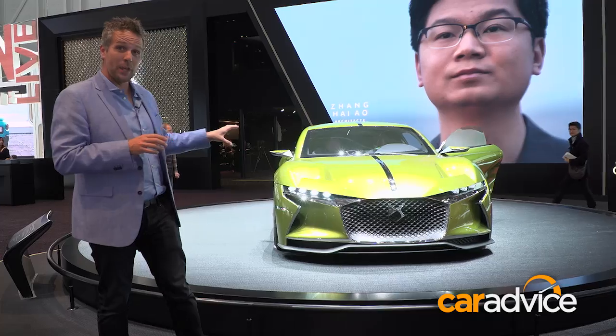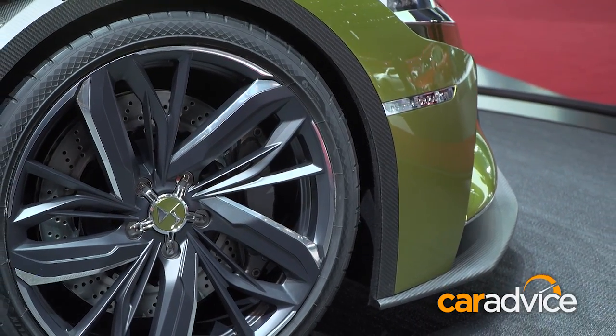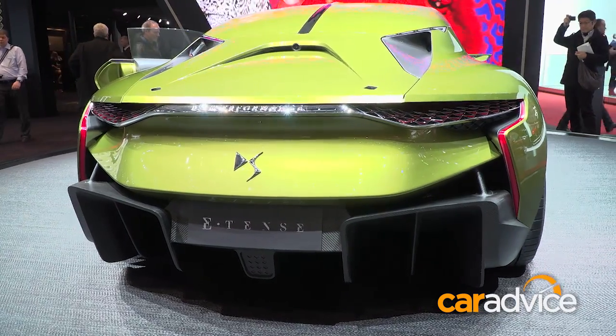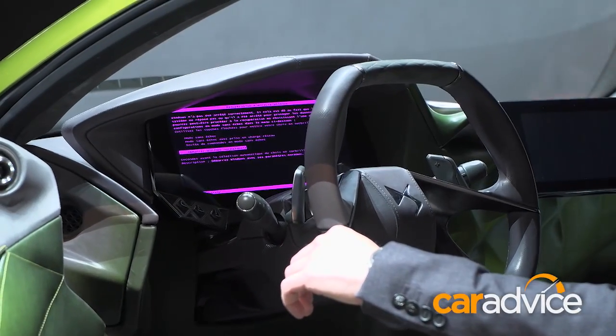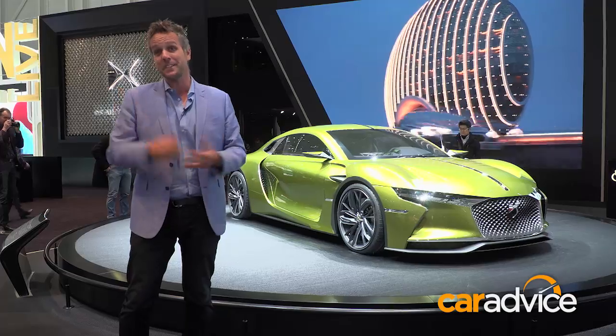It's a pretty wild looking thing. There's a lot of tie-throughs to some of the DS product that's in market now, but it's just a statement of what the brand could possibly do in future. It's only one of many hybrid and alternate powertrain vehicles that are on display here at Geneva. Let's go take a look.